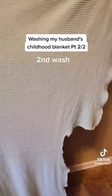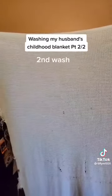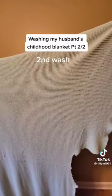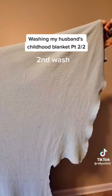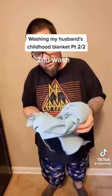awful. This is what it looks like after it's completely done and dried. Before it was green, and now it's like, it looks different on camera, but it's almost like a light blue now. It's wild. How do you feel? Happy.